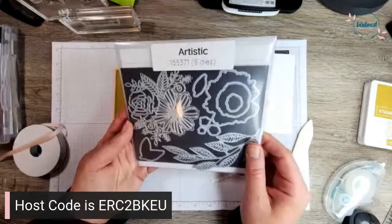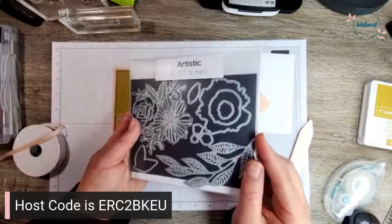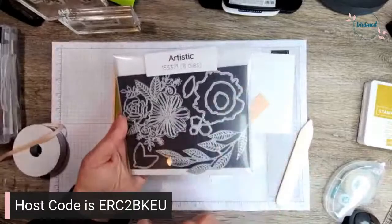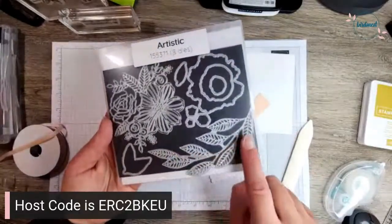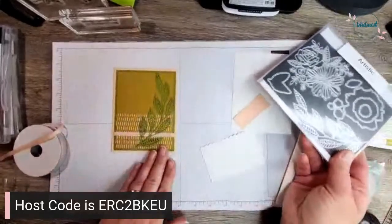155371. It does coordinate with the artistically inked stamp set that's in the annual catalog. It's no longer bundled, but it will cut out the flowers and the leaves from that image as well. But this is that fabulous die right here that I've already cut out ahead of time from the old olive.